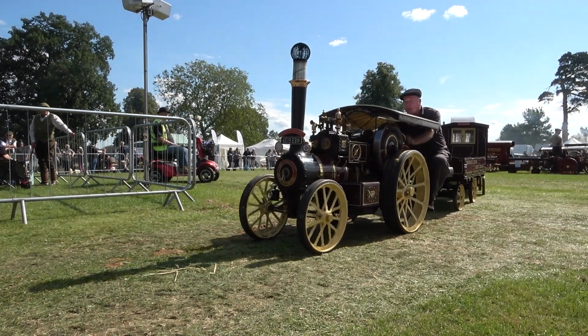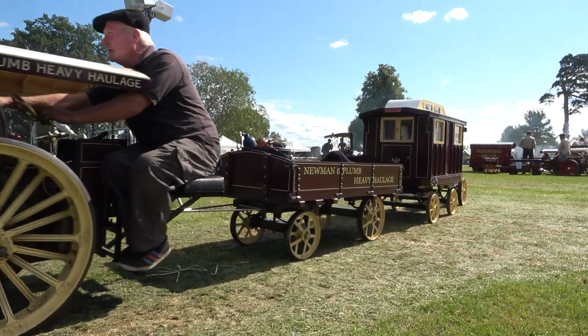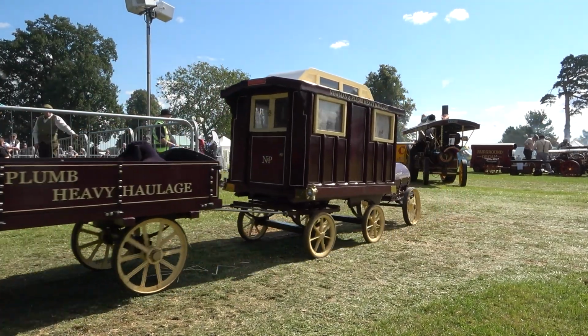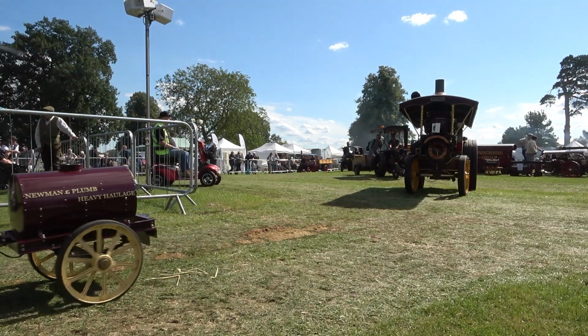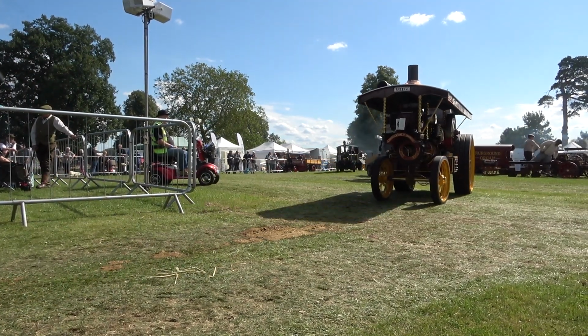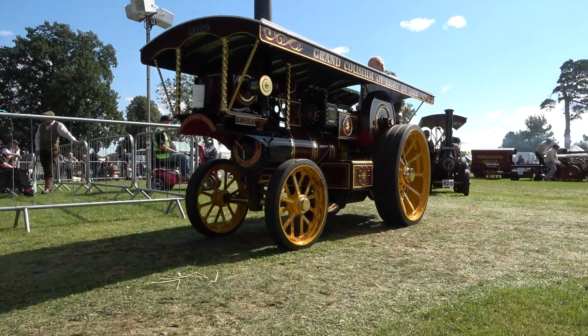I'm going out to the arena now with the classic style of living van back there. So what's the difference between a living van and a living wagon? The caravan door opens outwards, on a wagon the door opens inwards. That's the difference.